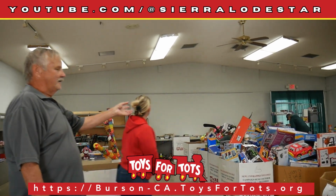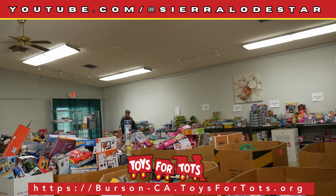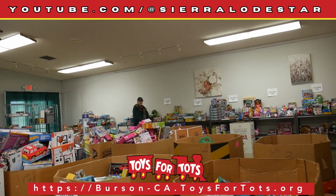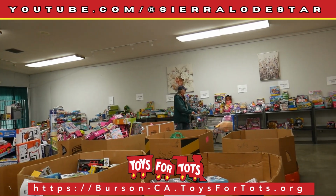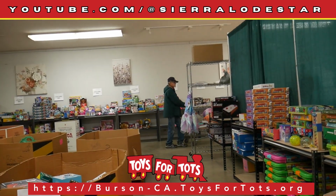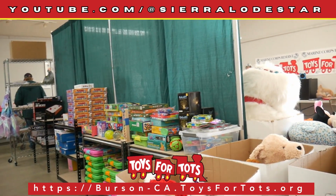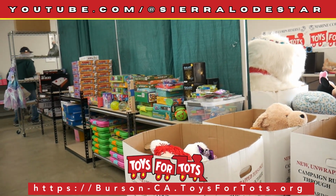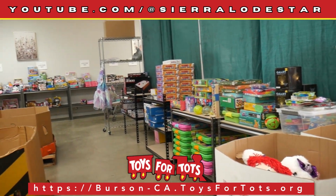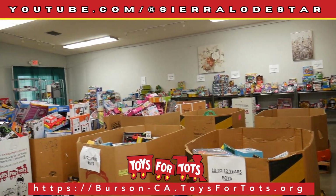In the center, each bin is a different age group. This side is for the boys, and the far side is for the girls. We have our special needs children over on this wall here. So we try to get a little bit of everything for all the different age groups. We have books, puzzles, games, sports equipment, Nerf guns, a lot of things.